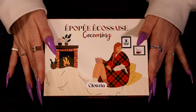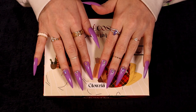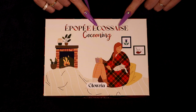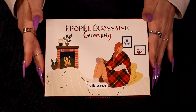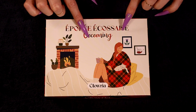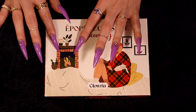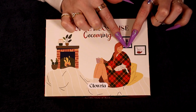Now that we are hopefully nice and relaxed, let's have a little look at this box. So as you can see, Glowria, and it is a Scottish themed one. How cute is that? So Écossaise is like Scottish, like a female that is Scottish. Épopée, I've seen that word before. So it either means epic or like a poem or something. I don't know. So epic Scottish cocooning. That sounds pretty good. I guess because in Scotland it's cold, so you know, people think about like fireplaces, blankets, and stuff. We have a little thistle, which is the flower of Scotland.